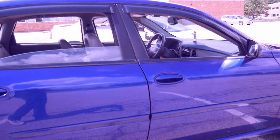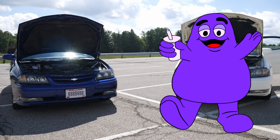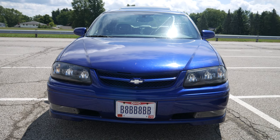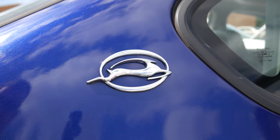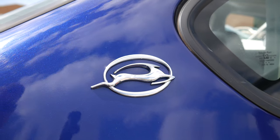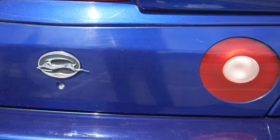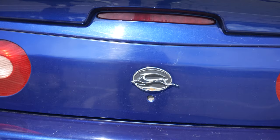I turn it, is just awesome. I disagree. This is the Grimace Mobile. As you can see on this particular one, it's a lot like the LS model, where it's very subtle on the badging. This one actually doesn't even have anything on it around the whole car except for two Impala emblems on the side, one on the trunk lid.